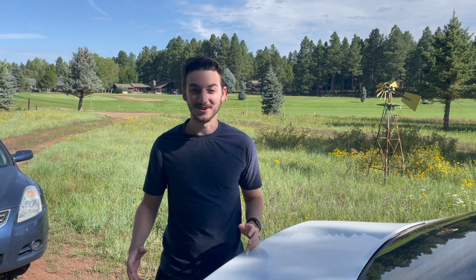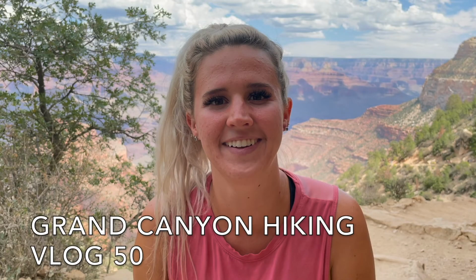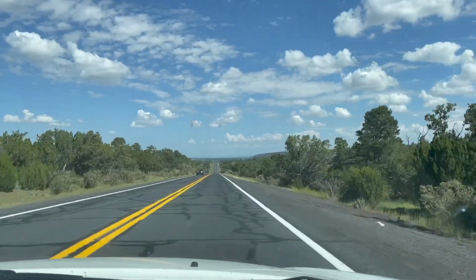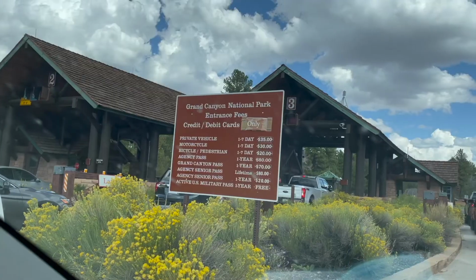We spent the night in Flagstaff, and now we're going to one of the 7 natural wonders of the world, the Grand Canyon. The drive from Flagstaff to the Grand Canyon South Rim is about an hour and a half. We're about an hour in, and we're getting close to being there.